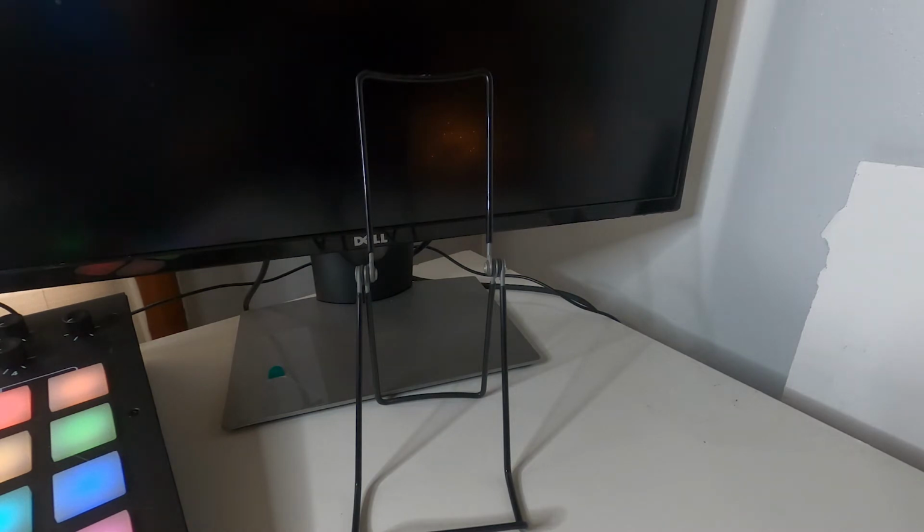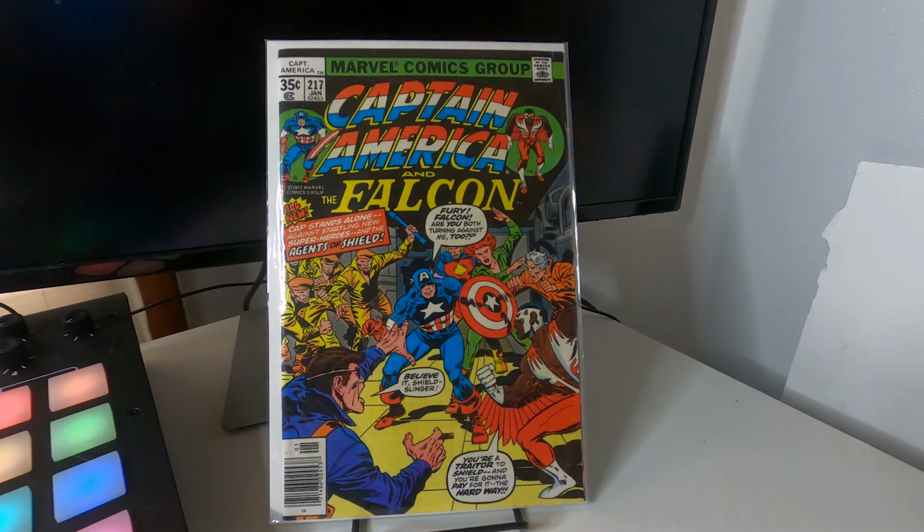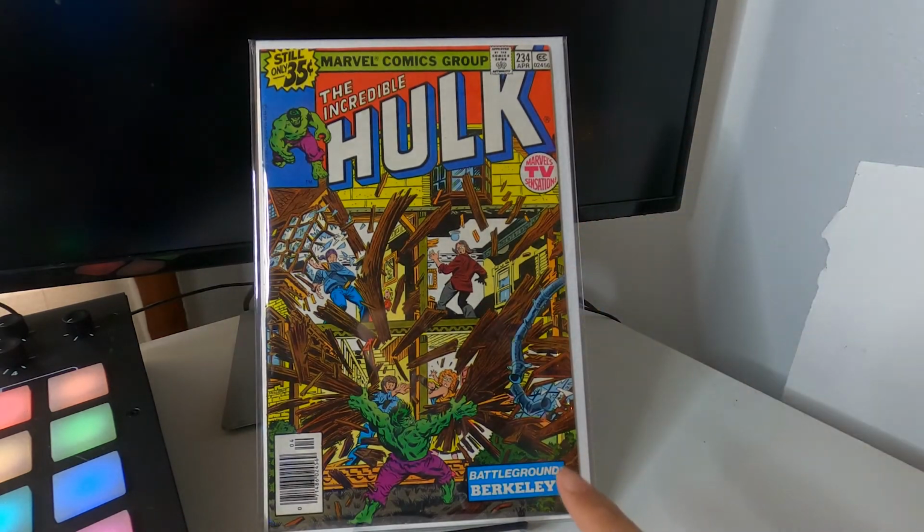Next books that I picked up were all during the Zap annual sale, just getting in there and digging through boxes, we found some good stuff. So here is Captain America and the Falcon #217, and then I found Hulk #234. This is the first appearance of Quasar, or Qsar. I'm gonna say Quasar because it sounds a little better. Found this digging through some boxes. Wasn't very expensive at all. I know there's rumors going around that he may possibly be making an appearance in the next Guardians of the Galaxy movie. Who knows if that's true or not, but I still wanted to pick it up for a decent price plus 50% off.